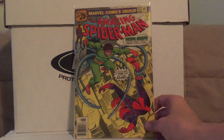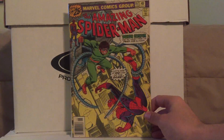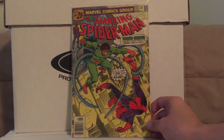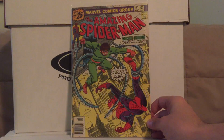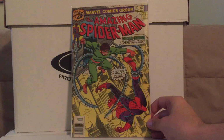This guy was $3. This is Amazing 157, just filling in some gaps in my Amazing collection. I was a little disappointed with this one. It was $3, so that wasn't bad. It does have the collector's stamp cut out in it, which I didn't realize until I was looking at it in the car later on.